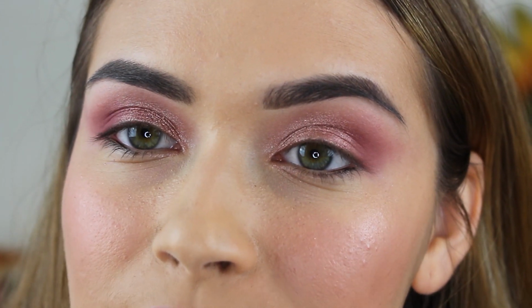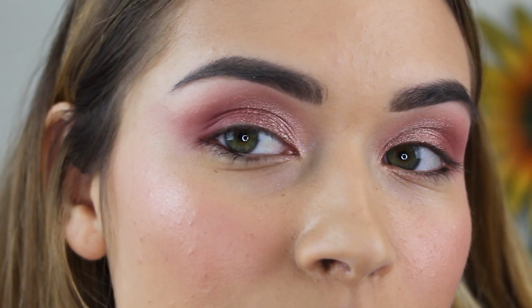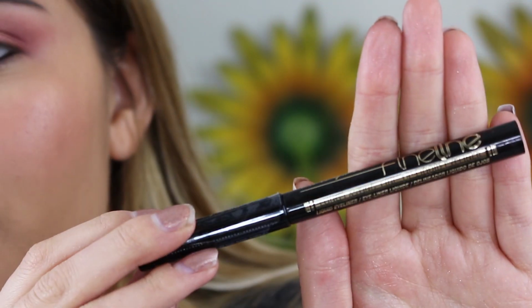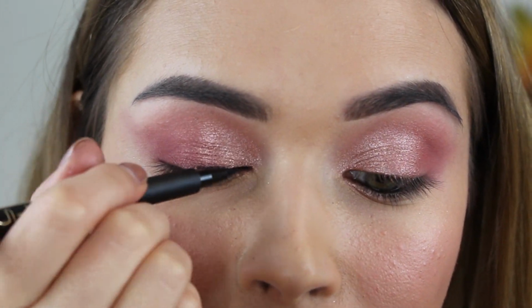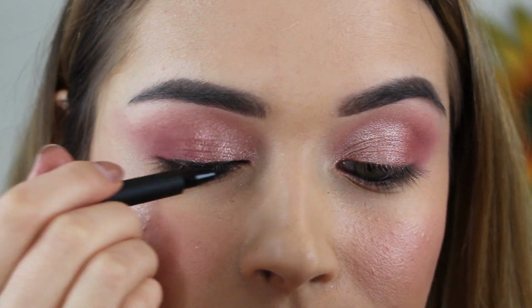I'm gonna go ahead and apply some liner and then top liner and mascara, but I'm so happy with how the look came out. I'm gonna pick up this LA Girl felt tip liner. This one is called Fine Line, and okay, so you guys can see it's a really small thin tip, so this is so easy to apply onto your top line. So I'm gonna go ahead and just apply a really thin line.